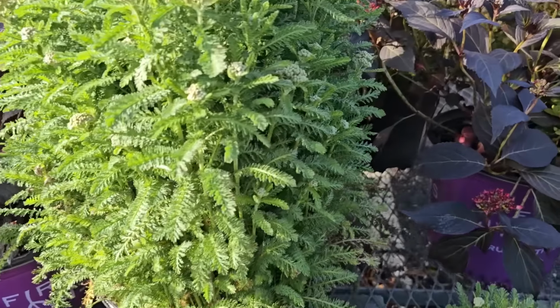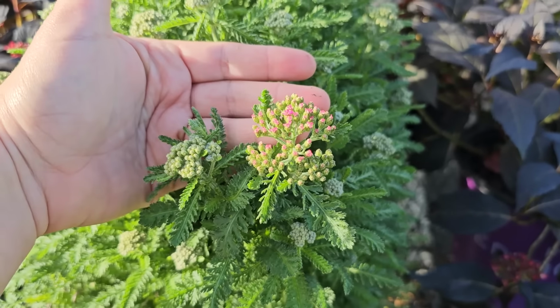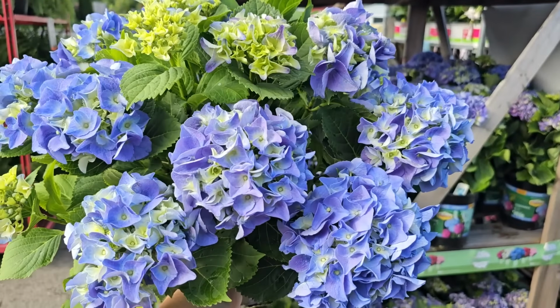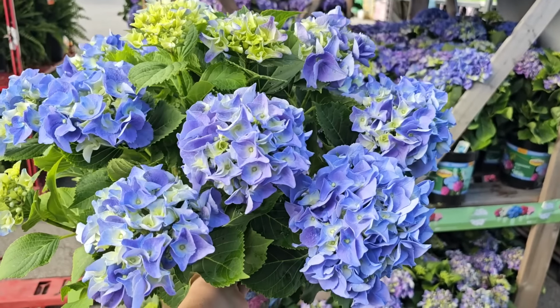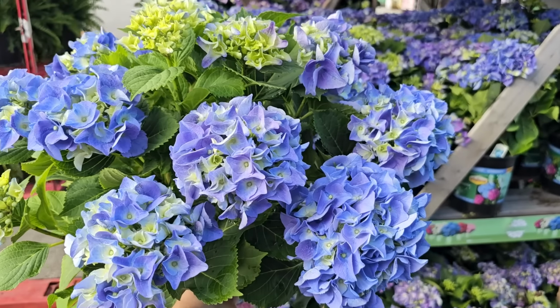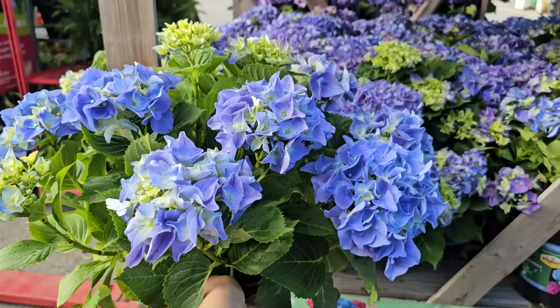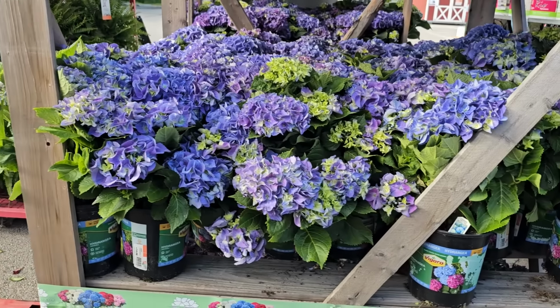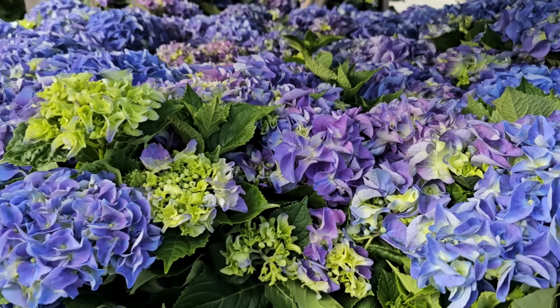I don't see the type, but just looking at this bud here, it looks like it's going to be a shade of pink. And look at these beauties. These are also big leaf or macrophylla type hydrangeas. Now the color of the blooms will depend on the soil that you have. So if you have a more acidic soil, the blooms will lean more blue, and if you have a more alkaline soil, they will lean a bit more purple, sometimes even pink. But these are really beautiful.